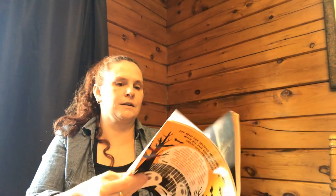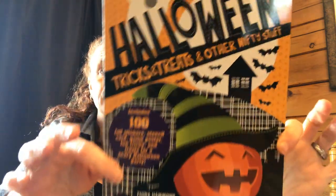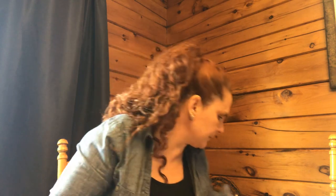And it's got some, ooh, look at those stickers. This one fell off. I've never seen this book. And at one time, this was at Dollarama. I can't believe that. This is a really good quality book. Thank you. Oh, this is awesome. My Halloween girls are getting me all stocked up for more Halloween crafting.